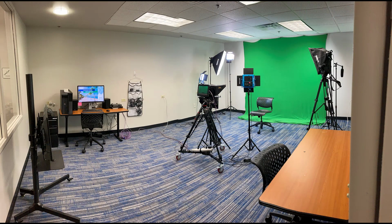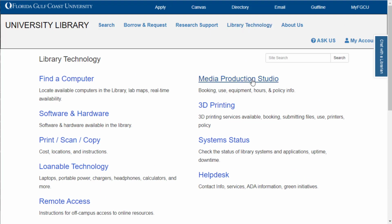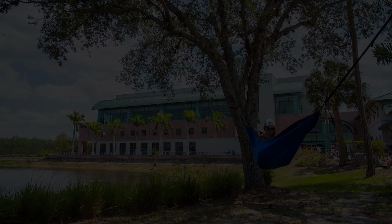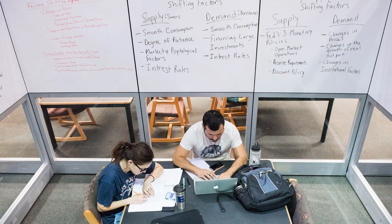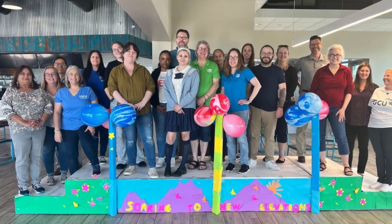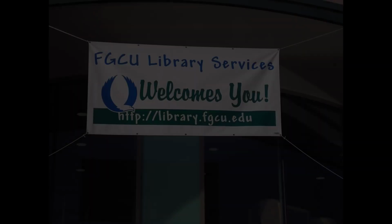All FGCU students are able to use these studios after completing an orientation. Orientations and room reservations can be booked on the library website. Now you know that the library is much more than a building with books. Be sure to also explore all of the resources that are available to you through the library website. The most important thing to remember is that the people and resources of the FGCU Library are here to help you succeed.